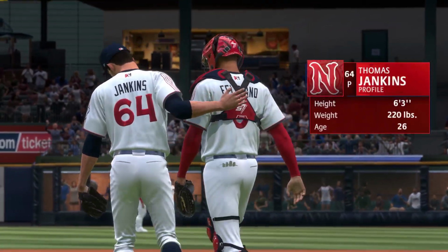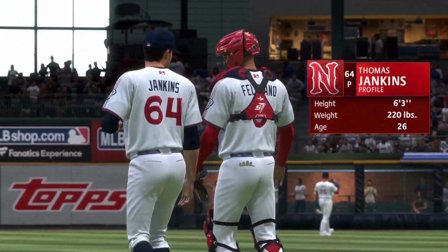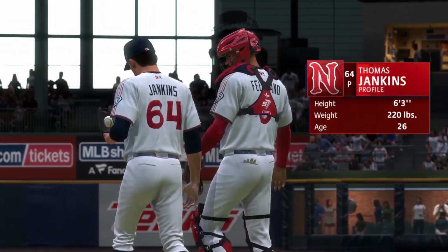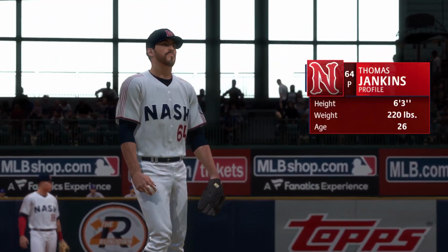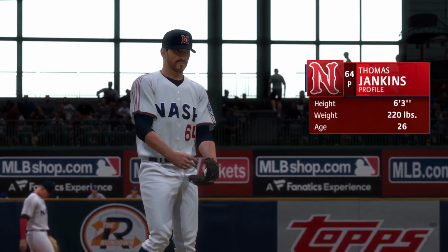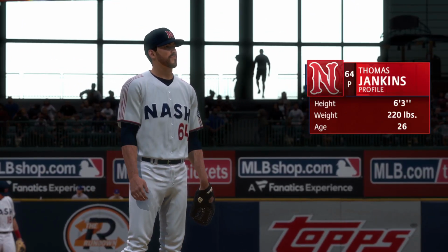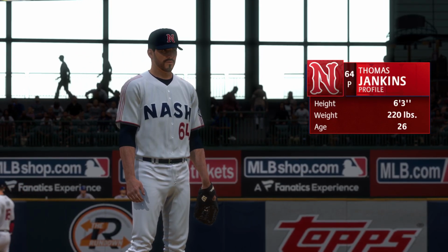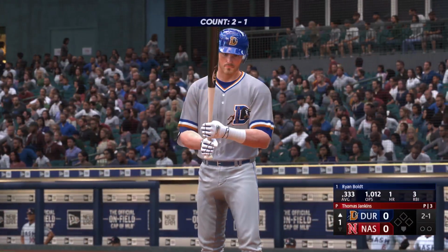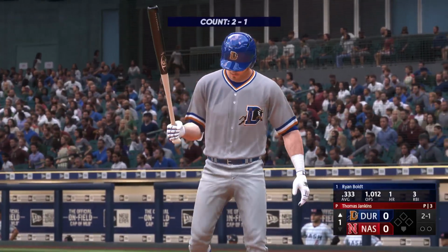Just about ready to go. And on the mound today, Thomas Jenkins. What do you have on him? He may not dominate, but he always keeps the club in the game. If you can score runs, you have a really good chance to win with him on the mound today. So just about set. Now it's the right fielder, Ryan Bolt.